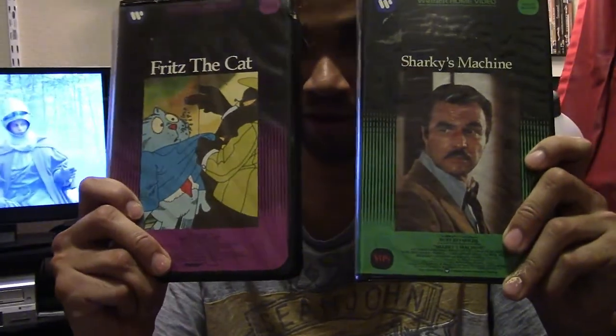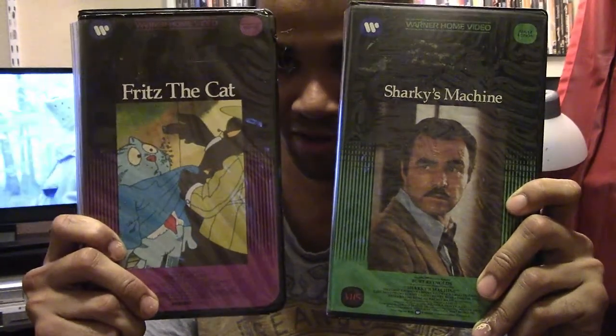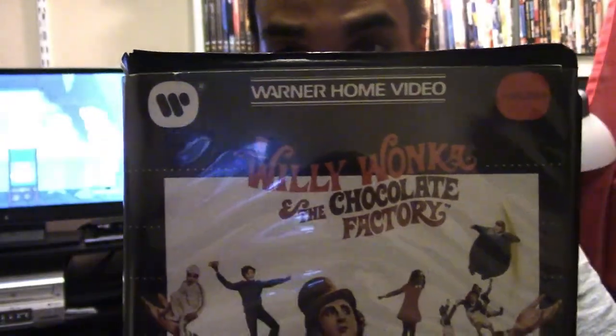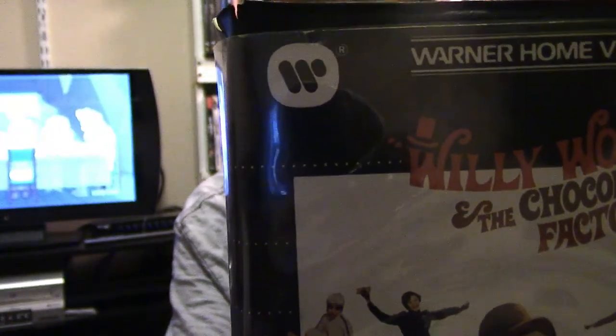While on other releases, the centered image is basically a close-up shot of a scene from the movie, like my Fritz the Cat and Sharky's Machine tapes. So yeah, and here's the top. As you can see, you got the Warner Home Video logo at the top corner, which on some of these is black and white, while on others it's actually blue and white.